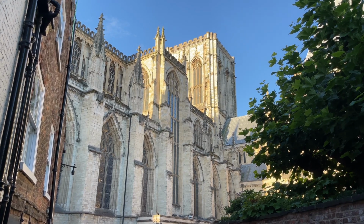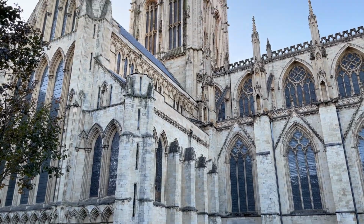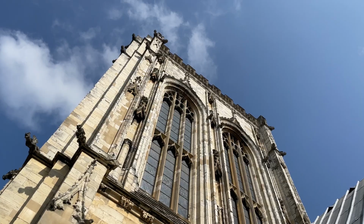First up is York Minster. No trip to the city is complete without seeing this breathtaking building. It's the largest Gothic cathedral in the whole country, and it towers over the rest of the city.